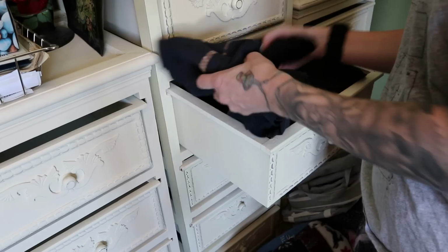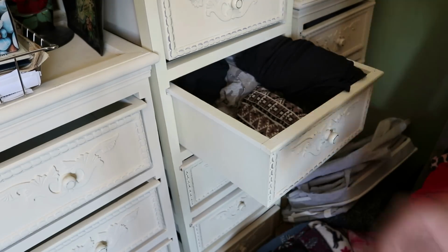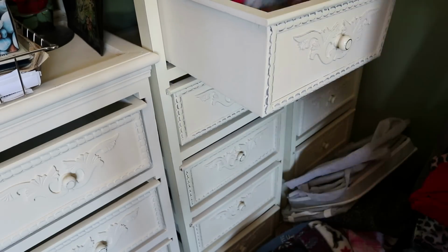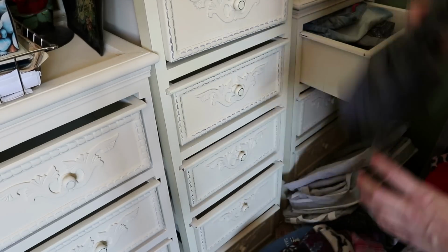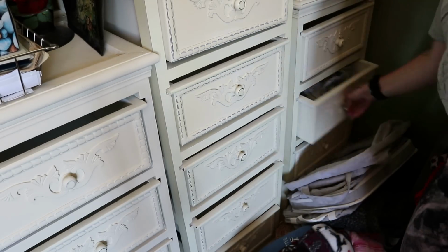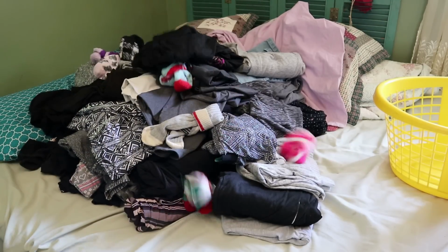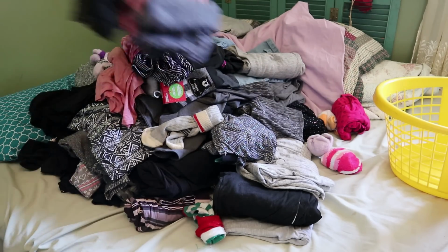So in today's video, we are finally tackling the bedroom in this house. If you have been following along, we have been plucking away at one house in particular, trying to get it completely decluttered and functioning the way it should. I am super excited for this video. We got a huge go pile at the end, and I think this room looks absolutely amazing.